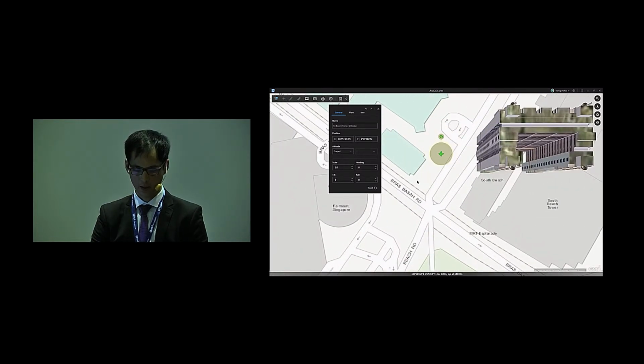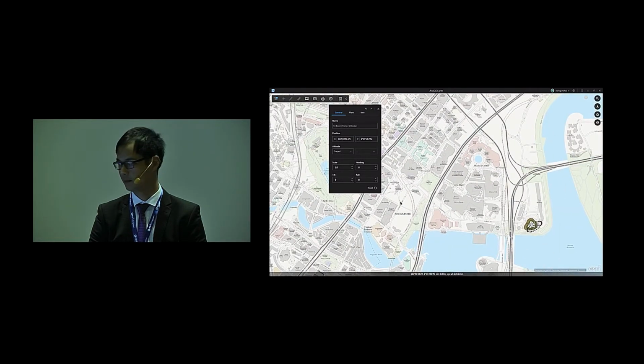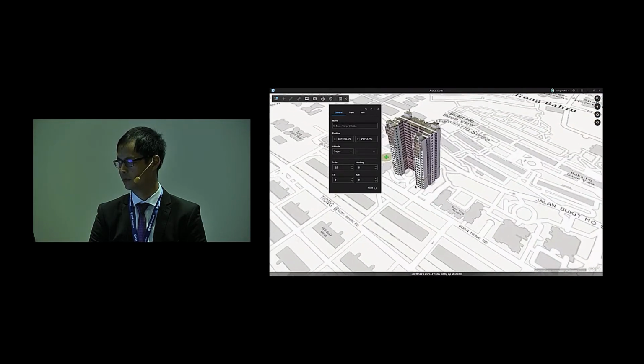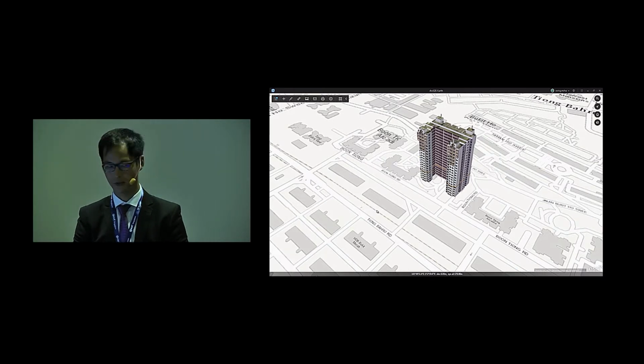However, in this case, we have the specific position data available. So I'm going to go ahead and enter the specific data. Once the data is in, just press enter, and the model is automatically adjusted to the correct position. Let's review the model. As you can see here, the model is in its correct position. We can rotate, pan, and zoom. And this concludes our demonstration for ArcGIS Earth. So back to you, Catalea.